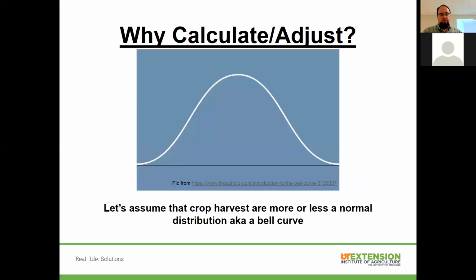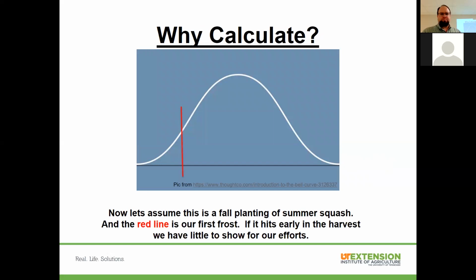So we'll give an example here. So here's why we do this calculation and why we look at adjusting things. So what you see there is a normal distribution or a bell curve. And all it is, it basically says things start slow, they build speed, it kind of tops out, and then it slows down again on the other side, more or less in mirror to the same way it started and sped up. Now, does harvest exactly follow a bell curve? No, not always, but it's still a decent approximation of things in the garden.